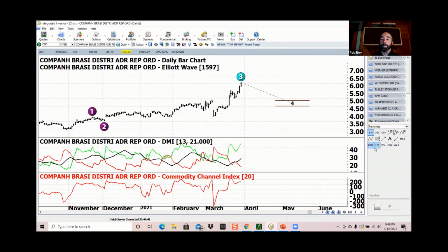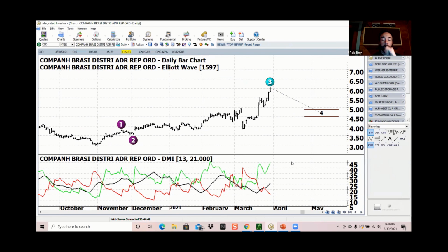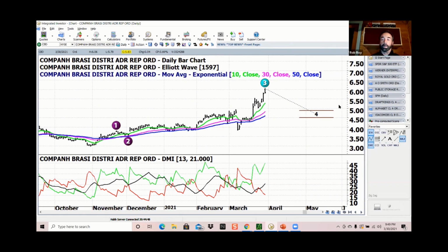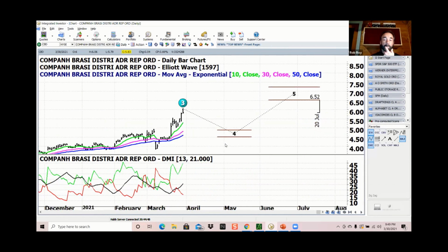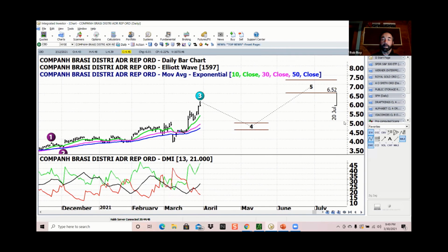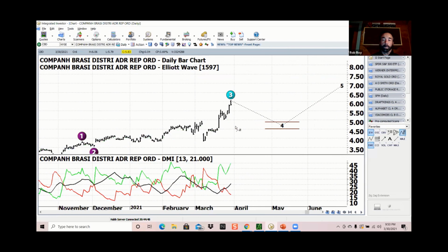Now, see the difference here? The earlier signal with the DMI there, ADX breaking to the upside, great separation between the two directional indicators. Much better scenario there. Let's take a look at the moving averages. Tiny bit overbought. This is a Brazilian company, I believe, Companhia, something like that. Up to 7, getting a touch vertical, but that looks like a zigzag. Take the moving averages off right there.